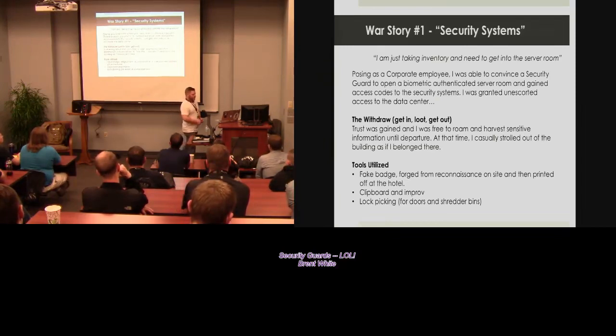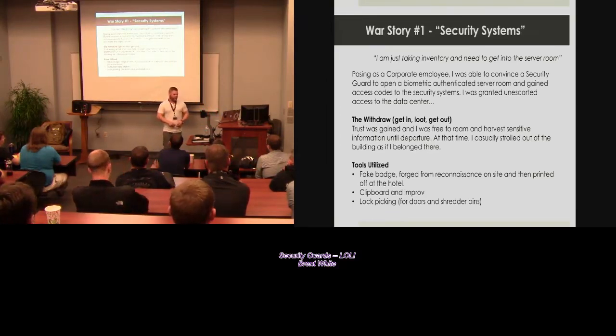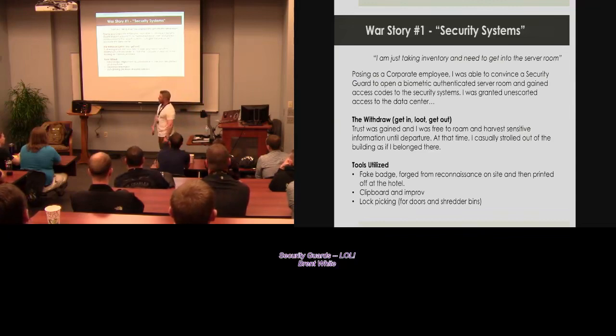And then at that point, while he was in there again, he picked the lock to the office of the guy that said, good luck. And so Tim was pretty happy about that motivation. He used it well. And then he also picked locks to get into shredder bins to also obtain more sensitive information that had not been shredded yet.